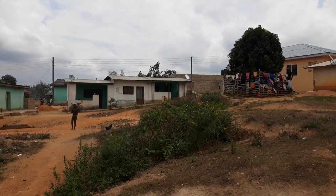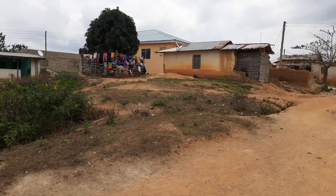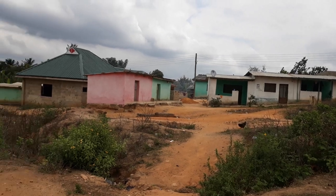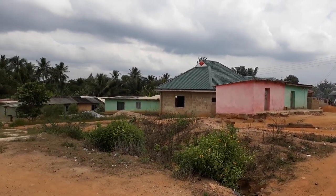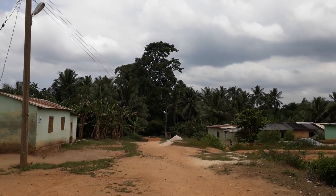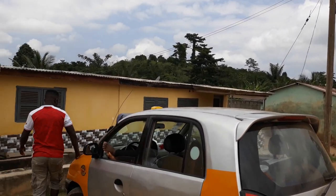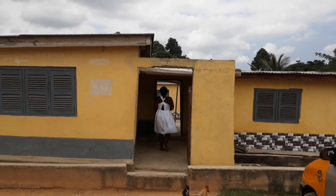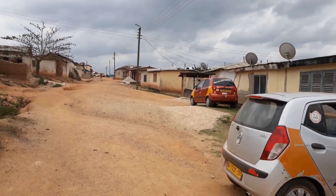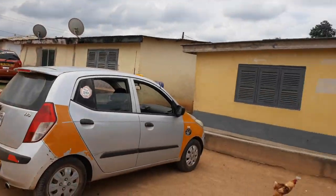We have arrived here at the village, and as you can see, I'm going to give a little view of the village right now. This is what's going on here at the village. It's actually a very beautiful village. It has a lot of greenery around here. It has palm trees, coconut trees, and it also has cocoa around here.